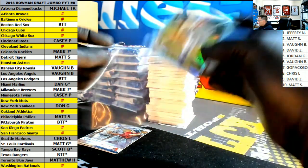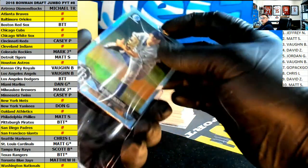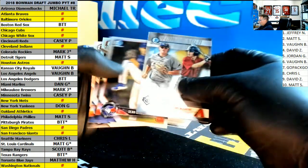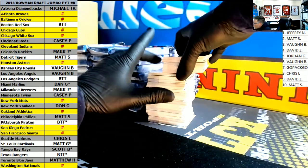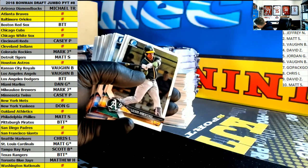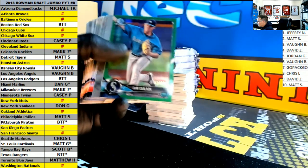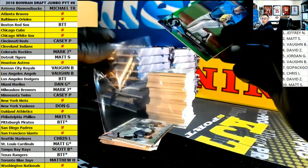Number 296 out of 402, Matthew Liberatore. Blue Sky, again, for the Rays. Scotty B is getting the rainbow for Liberatore. Nice, Scotty B. Paper. Green Refractor is Sam Carlson for the Mariners, 53 out of 99. Seattle belongs to Chris.